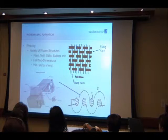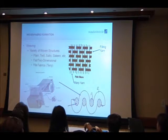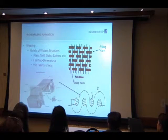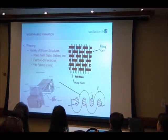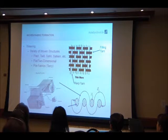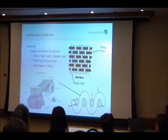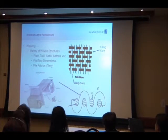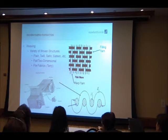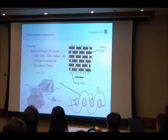Going into the weave of a textile, most of us are used to a plain weave. That's what most of the sheets and towels and products are out in the industry today. There's several different weaves. There's twill weave, which is more like blue jeans or denim. There's satin, sateen. All the different weaves basically play out a different hand, a different durability factor. But again, most of the ones that we're used to in the marketplace today is plain weave. Flat, two-dimensional. There's three-dimensional, which is terry because of the pile fabric.